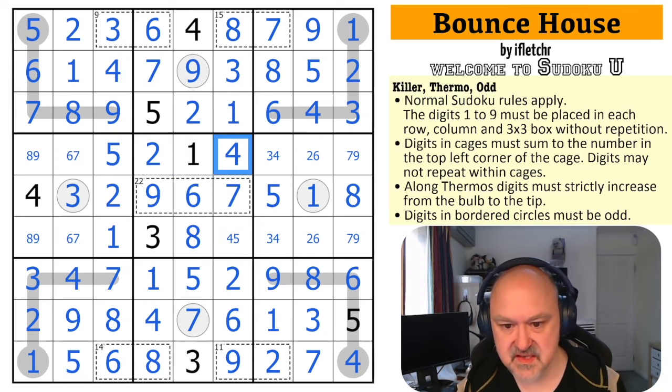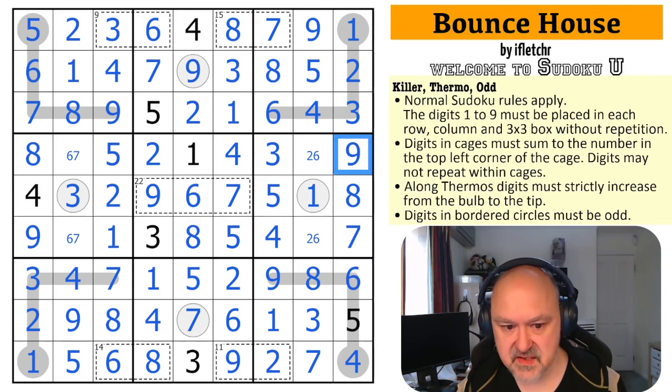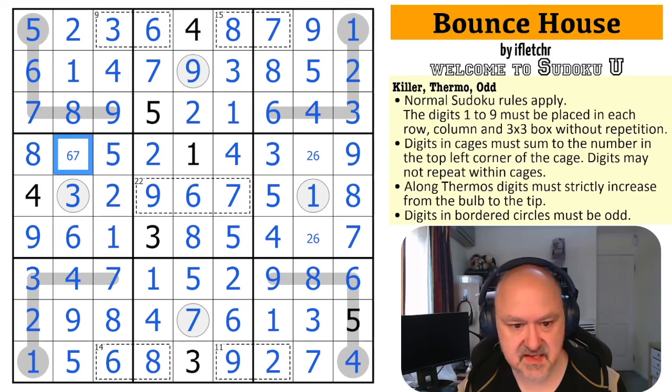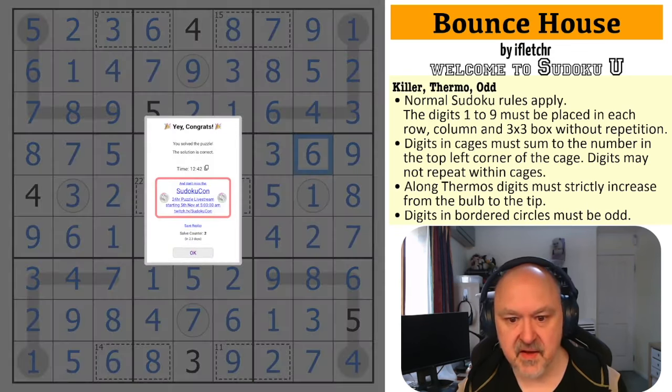The 5 here makes this the 4 and this the 5. The 4 makes this the 3 and this the 4. The 8 looks over here, making this the 9 and this the 8. The 9 looks across, making this the 7 and this the 9. The 7 looks back, making this the 6 and this the 7. And the 6 looks back, making this the 2 and this the 6.